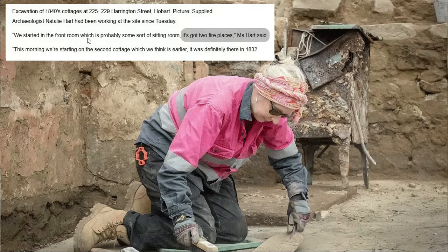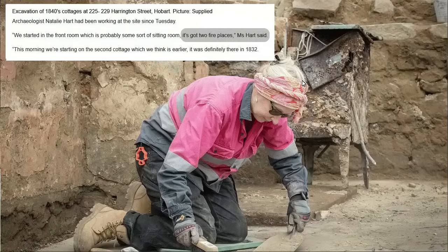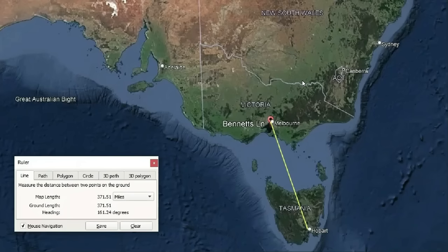What else I wanted to point out about this particular excavation site is that they found these two cottages, and they each had two of these fireplaces, basically these larger red bricks associated with this site. So we've got these two conjoined cottages with these two fireplaces, but they're basement level fireplaces, according to the history here. Fair enough. What I want to do is just keep that in your mind.